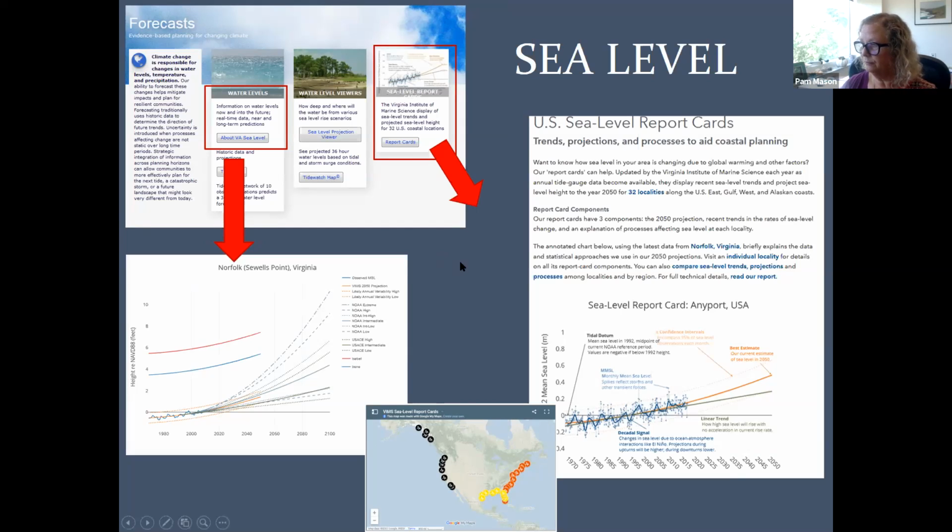Then the other one is the sea level report cards. These are produced for all of the locations and stations shown in the map at the bottom of the slide. What the report card does is produce a graph that's not unlike a simplified version of this one, the Sewell's Point graph, but it does it for 32 different coastal localities along the United States coast. I would note that the sea level report cards are produced annually.